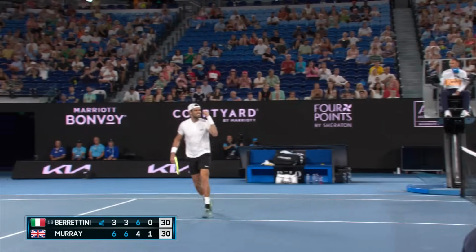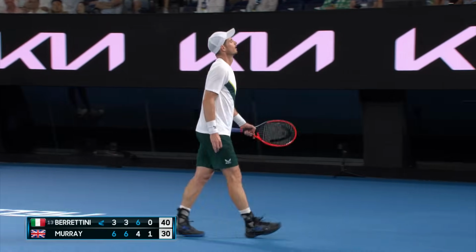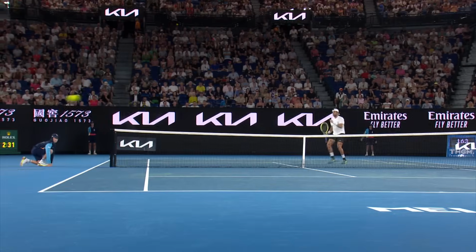Well, that was an exceptional forehand. It was one of those situations where Murray had pressed with the return. It was deep. 14-30. Berrettini's had trouble with that situation often, but his forehand's improving at such a rate that he turned defense into attack straight away.